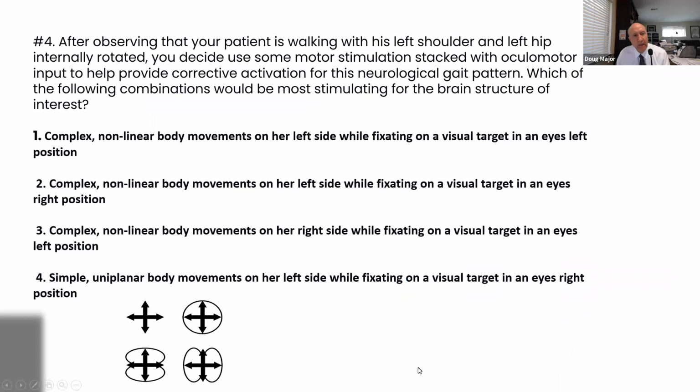And one last one. After observing your patient walk with his left shoulder and left hip internally rotated, you decide to use some motor stimulation stacked with ocular motor input to provide corrective activation for this neurological gait pattern. Which of the following combinations would be most stimulating for the brain structure of interest? Just to give you a hint, think of Parkinsonian, again ipsilateral: left shoulder and left hip internally rotated means left cerebellar involvement. And the cerebellum is best stimulated by complex nonlinear body movements.